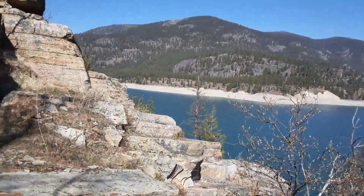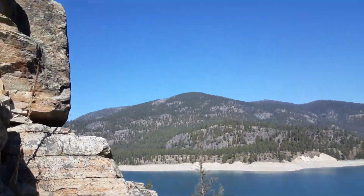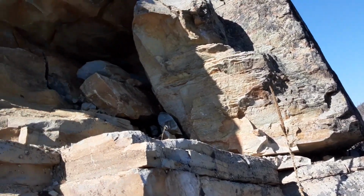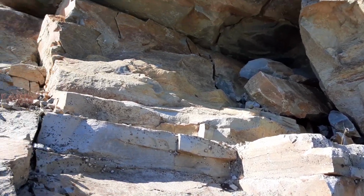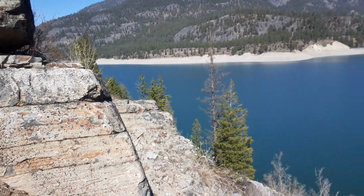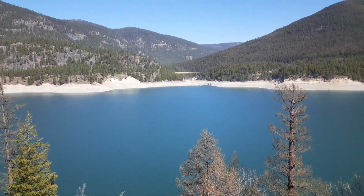Hear that rock falling? Clunk, clunk, clunk, clunk. Whew. Little slip right there. All right. Wow, look at that. That's neat. It's all cracking. Great. Sun's getting ready to go one of these days. Another earthquake or two. Anyways, well, there you go, folks. Lake Koocanusa.